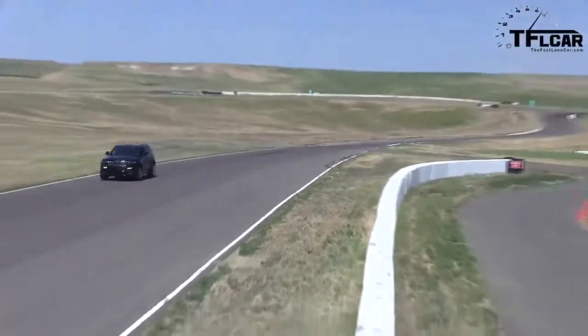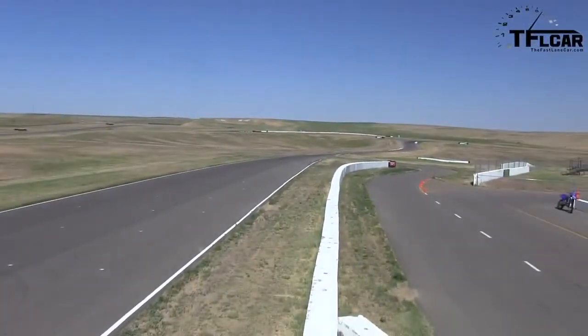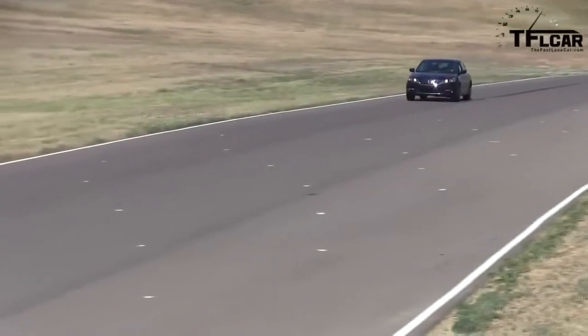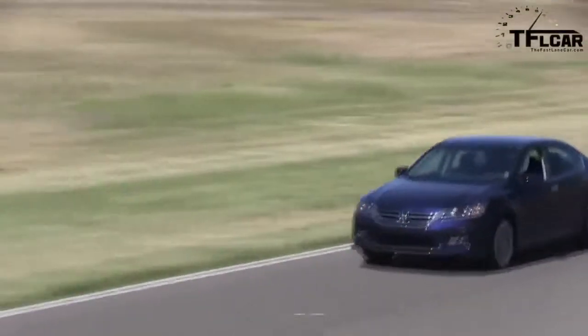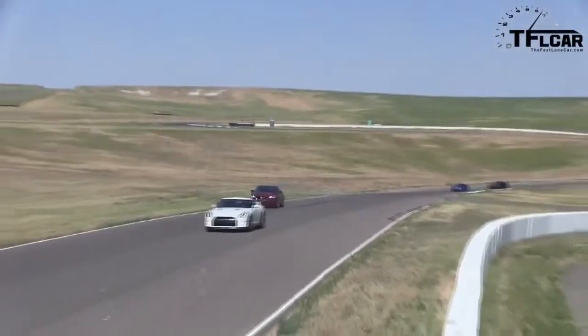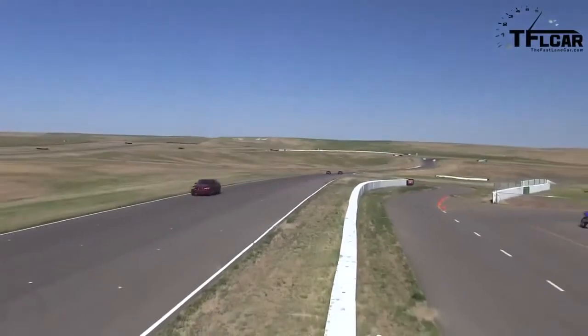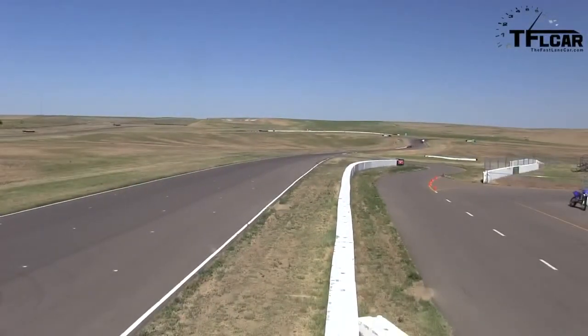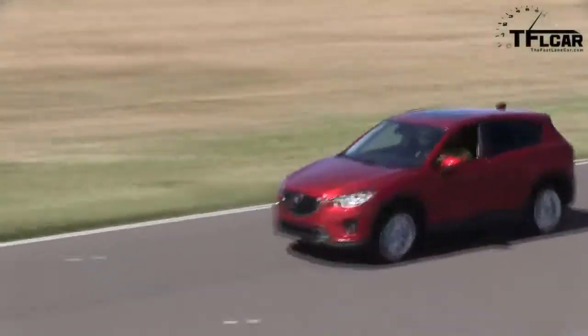Over the next 10 days, we'll bring you 10 road cars reviewed on the racetrack. Why? Well, because we can. No. We think that if a road car does well on the racetrack, it'll do exceptionally well on the road. So, starting today, we're going to do these in order of lap times, with the slowest to the fastest coming up next on the Fast Lane Car.